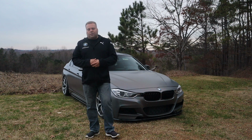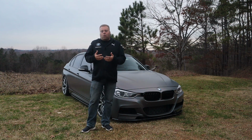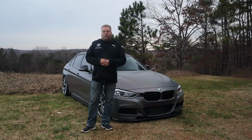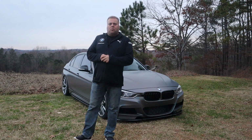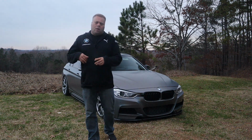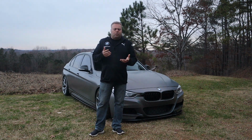We put an in-performance diff in there instead, an LSD, to hopefully handle that power more, and, you know, we won't break any more diffs at least. So after we had the axle and diff fixed, we had some more wheel spin. Around corners, in and out of corners, we had all kinds of problems with just grip in general.